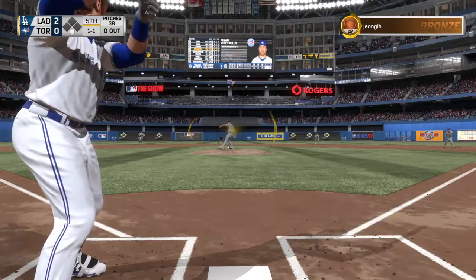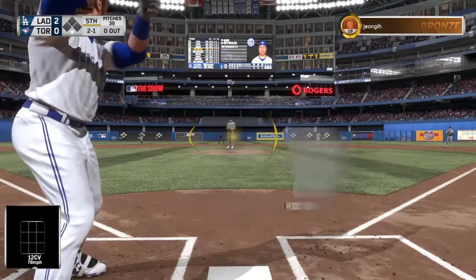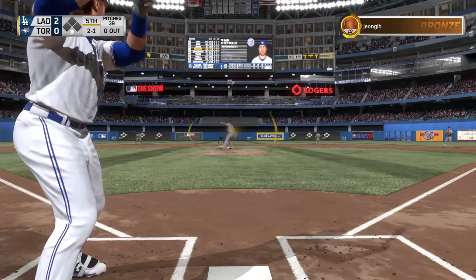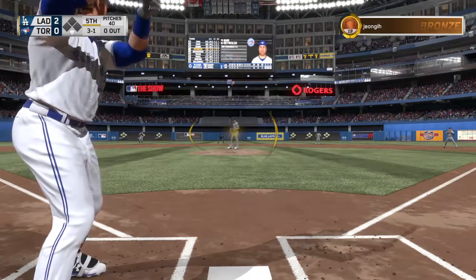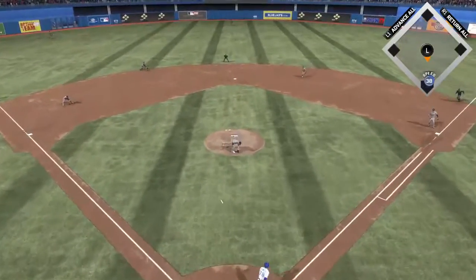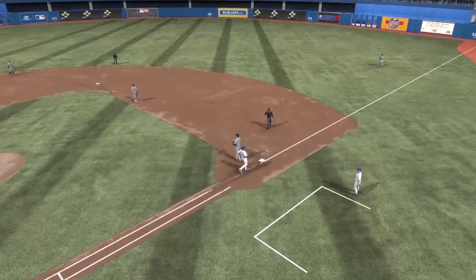Ready with the 1-1 pitch. And he'll come back with one in the dirt as the count moves to 2-1 now. Here it comes. And this one's going to bounce up to the plate. An easy take there, and it's 3-1 now. Looking to earn his first walk. Here it comes. Broken bat as this ball's hit on the ground. And a good throw gets him. One gone.